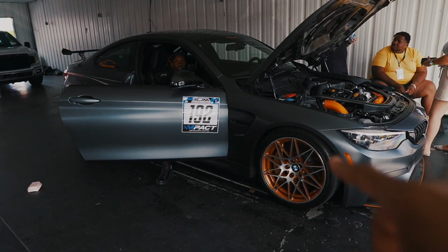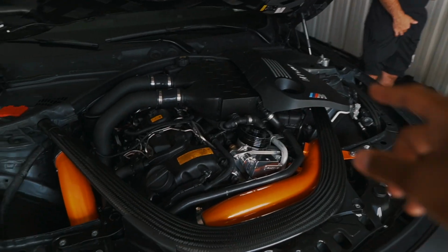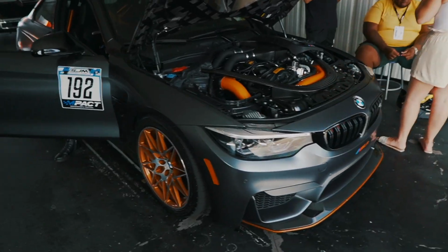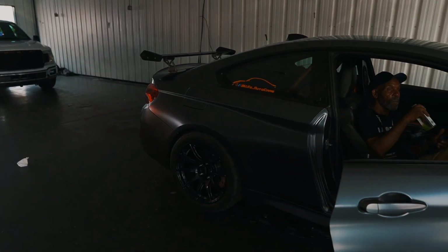And they also have an M4 GTS, also one of the sickest ones on the street. They ran this one earlier and they're currently leading. Trust me, this car, no joke. But as normal, you know, Jamaicans, we have to do it good when it comes to BMW, and trust me, this one is no exception.